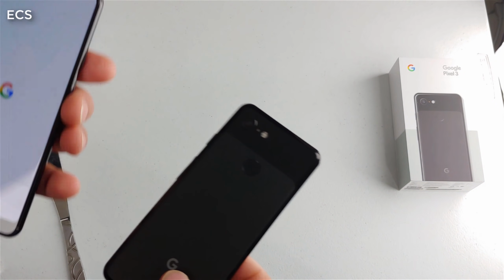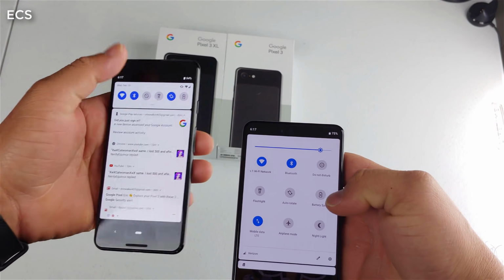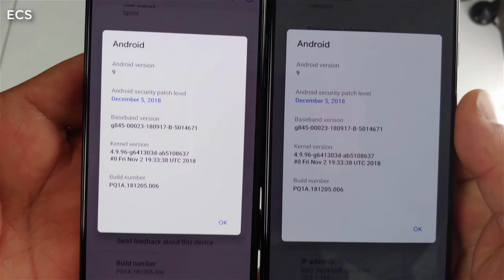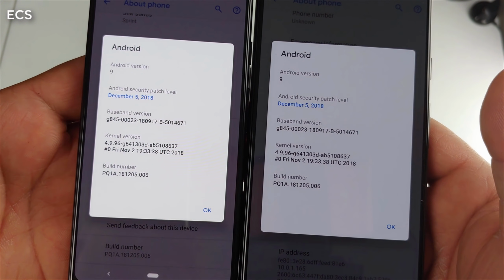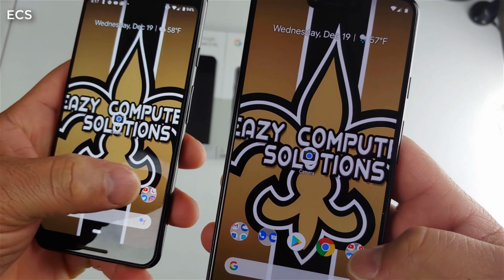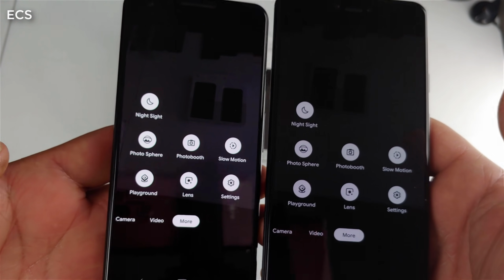So I got the Google Pixel 3 XL all restored here and I have it all up to date. I want to show you guys really quick the settings on both devices. As you can see, Google Pixel 3 XL got December 5th, 2018, and so both of the devices are currently on the same build. Let's go ahead and take a look at the cameras. And on the cameras, again, we got the same build.